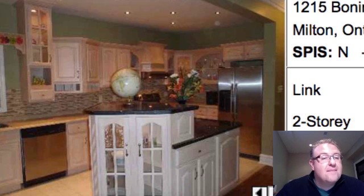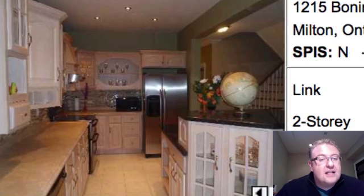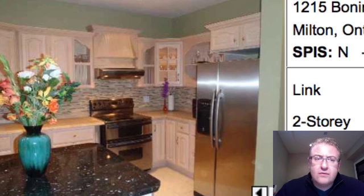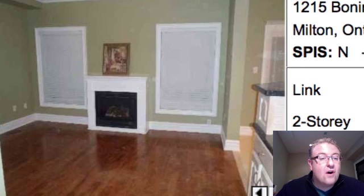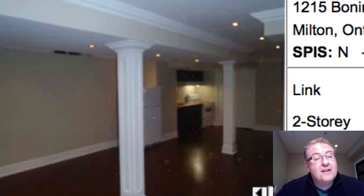You can see, it even looks like the counter over here might be a granite. Not sure what's happening on that side. Pot lights. There's a globe for some reason in the kitchen, in case you wanted to study geography while your pizza pocket's being heated up. You've got some moldings here, hardwood floors, and they've got a finished basement.